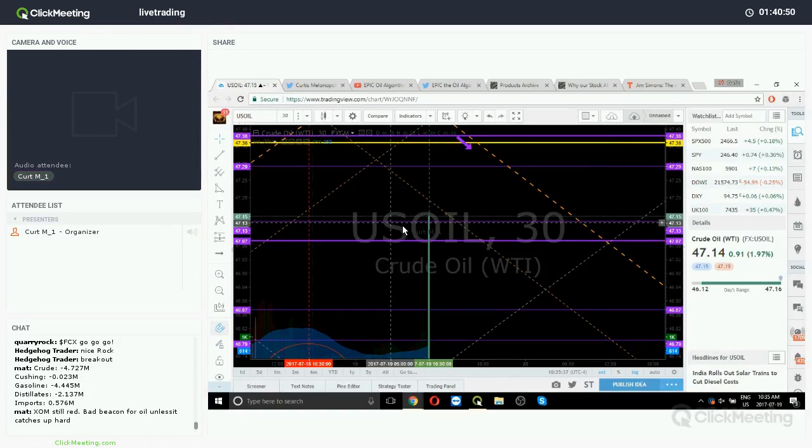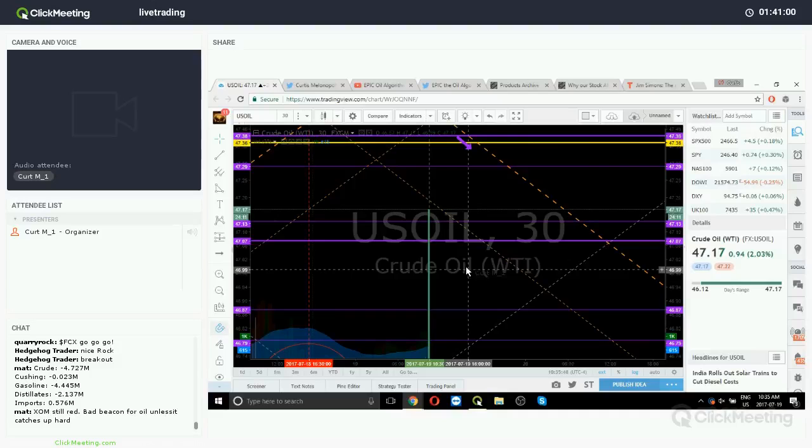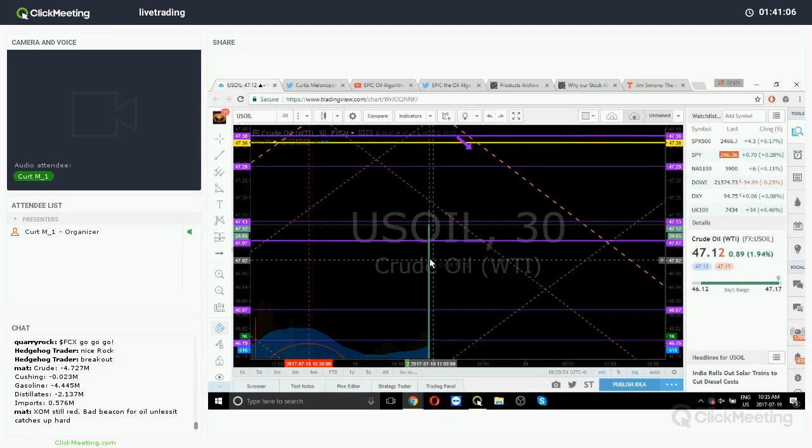So I'm going to give this a couple minutes here. It's getting up to this, it's a fairly important algo line there. It's definitely bullish. 5 minutes in after the report, so short covering is pretty much done.